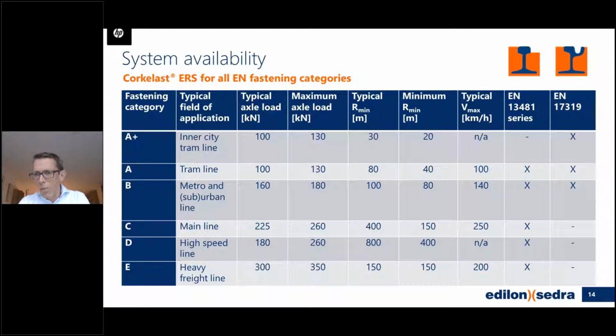This second table that I would like to show you is taken from the two relevant European standards for rail fastenings. Maybe you are familiar with this, maybe not, but a small explanation from my side may help you, for instance, to refer to this in case you want to specify a rail fastening system for your own track system.